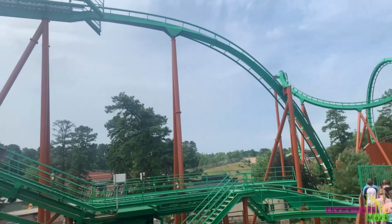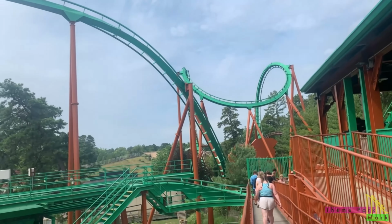Grateful to have gotten at least one ride on Medusa. The back row, one of the first trains of the day, so I was running pretty slow, but it's still a good ride. I think it is the world's first floorless coaster, if I'm not mistaken. I'll have to look that one up. But yeah, Medusa. It's a solid ride. I think that'll be the only ride on Medusa that I get on this trip.